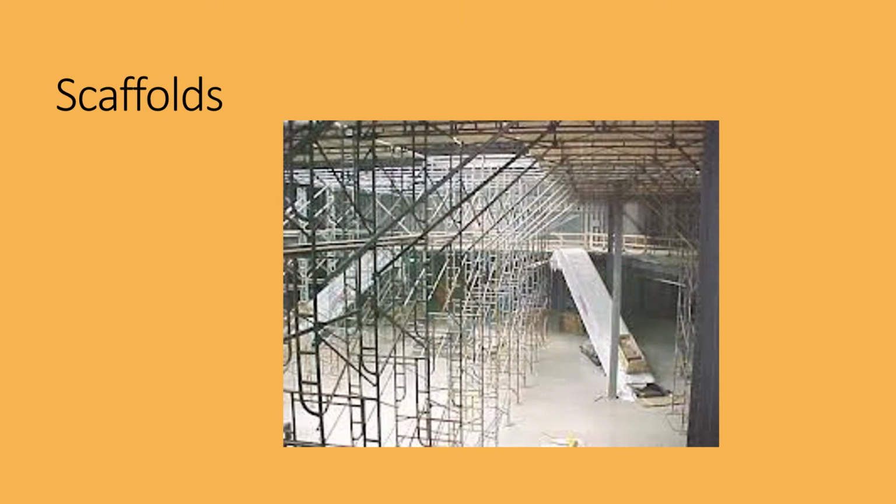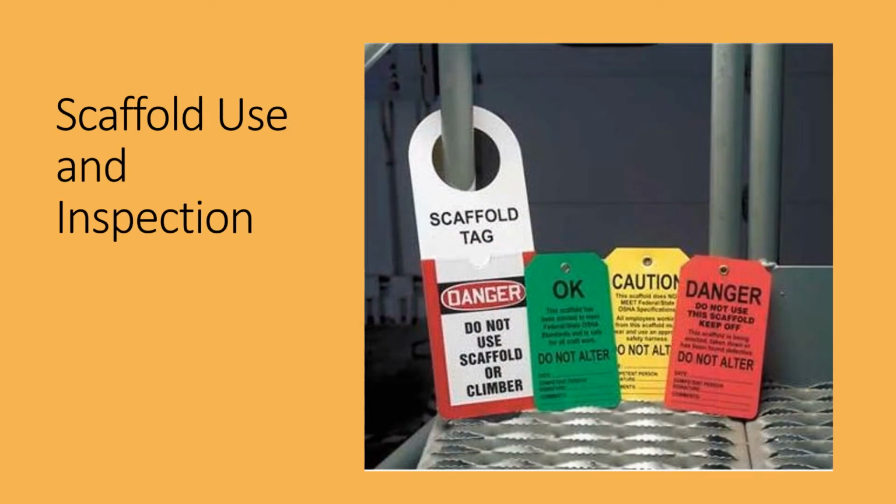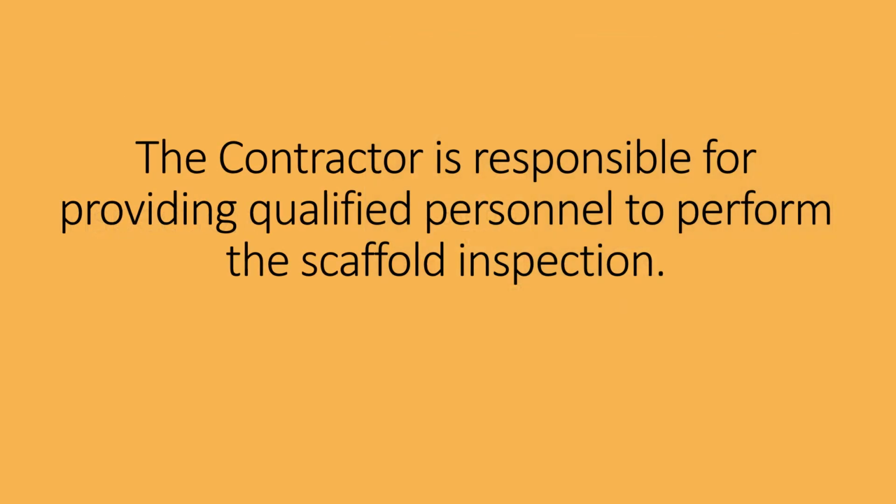If your activity requires scaffolding, the scaffolding must be inspected before use during each work shift. An appropriate scaffold inspection tag shall be attached. The tag shall be signed and dated by the person inspecting the scaffold. The contractor is responsible for providing qualified personnel to perform the scaffold inspection.